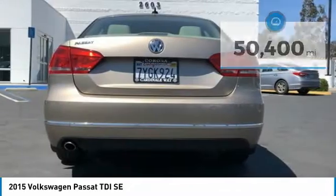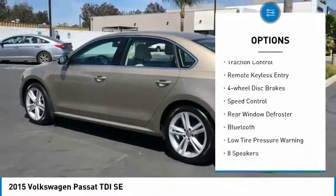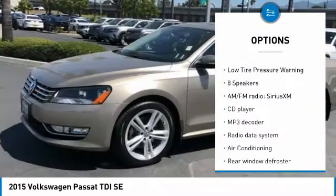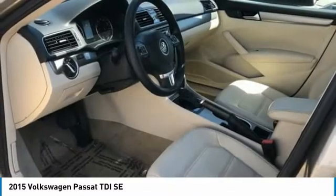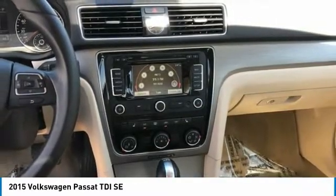Here are some of this vehicle's great options: electronic stability control, alloy wheels, brake assist, traction control, remote keyless entry, four-wheel disc brakes, speed control, rear window defroster, Bluetooth, low tire pressure warning. This beauty will make even your house keys jealous. Drive it today.